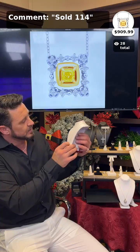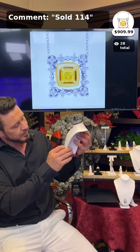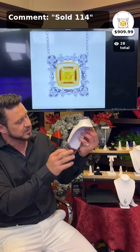So big things come in small packages. Not that this is small, because you've got a good size, probably a minimum of 15 points just on that center stone alone of a fancy colored yellow diamond, and that diamond is beautiful. The color is canary yellow. $909. You take $200 off that, because you get 25% off, so you're getting this for just under $700.